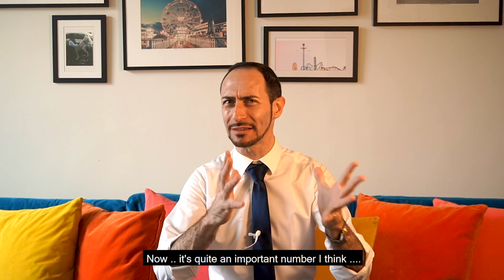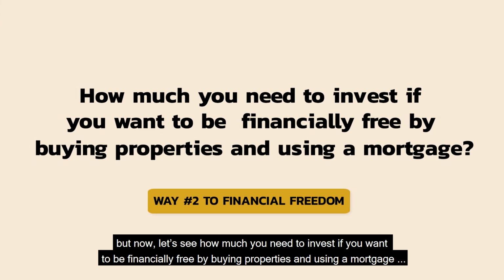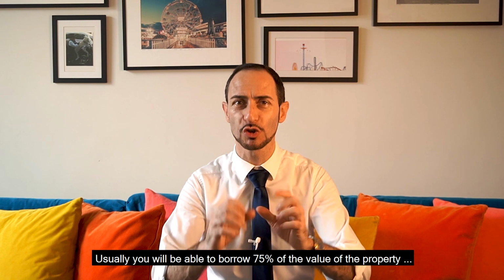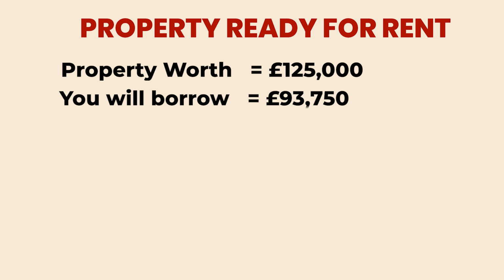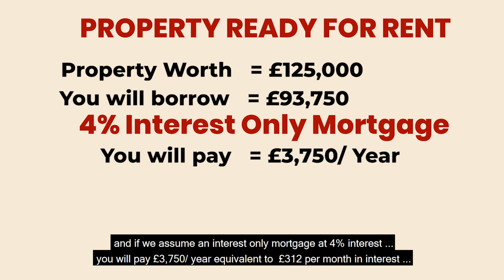Now it's quite an important number, I think. But now let's see how much you will need to invest if you want to be financially free by buying properties and using a mortgage. Usually, you will be able to borrow 75% of the value of the property. Therefore, for that same property, £125,000, you will borrow £93,750. And if we assume an interest-only mortgage at 4% interest, you will pay £3,750 per year, equivalent to £312 per month in interest.